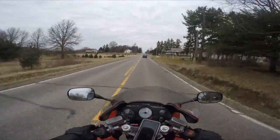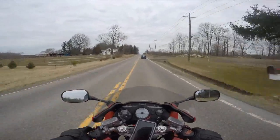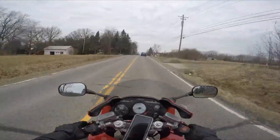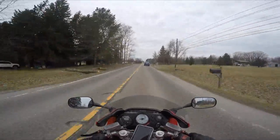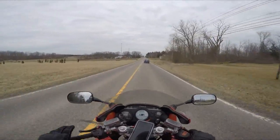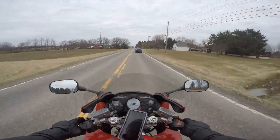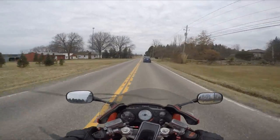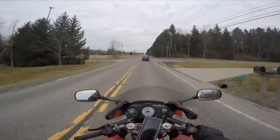I mean, is it going to keep up with a current GSXR 750? No. Is it going to keep up with a full liter bike? No. But I tell you what, this bike will hit 100 miles an hour going uphill like it's nobody's business with just a little crack of the throttle. And it's got an almost 12,000 RPM red line. So you can wind it way up.